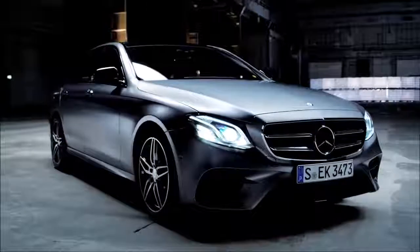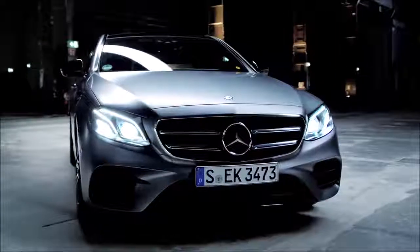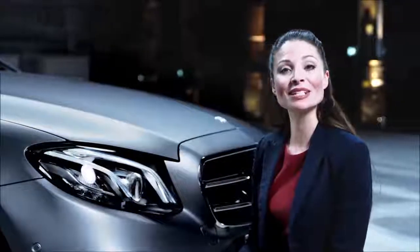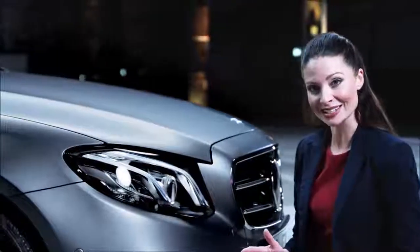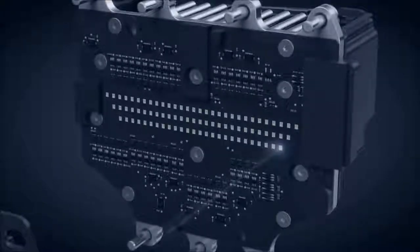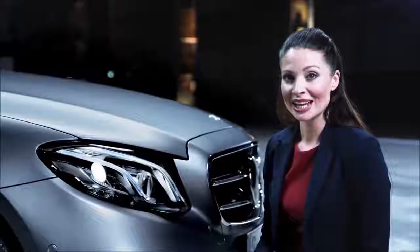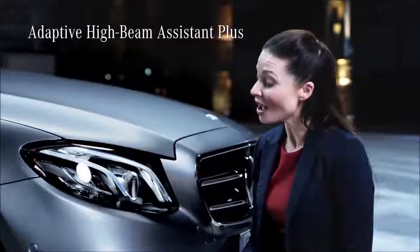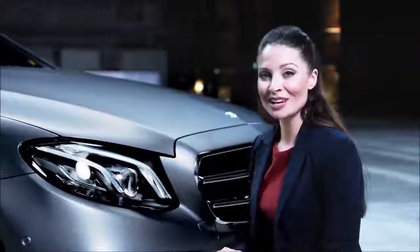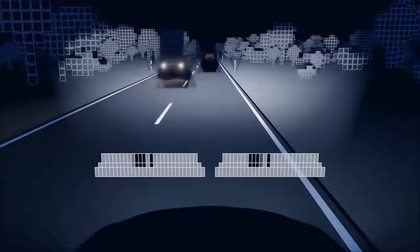Let us look deep into the eyes of the E-Class. The striking double eyebrows characterize the face of the vehicle. Optionally, the vehicle can be fitted with multi-beam LED headlights, each featuring 84 high-performance LEDs, which optimally adapt to the driving and weather situation. The Adaptive High Beam Assist Plus enables high beam light without dazzling. It reacts to the traffic situation and automatically adapts lighting accordingly.